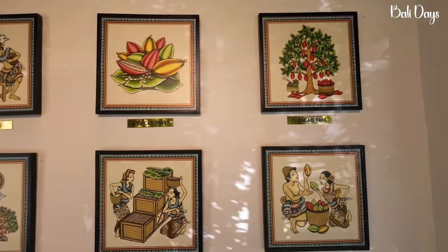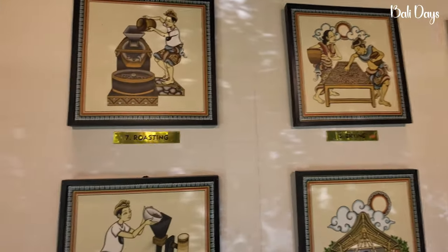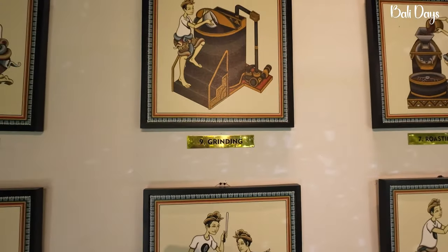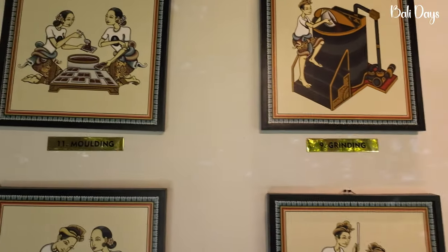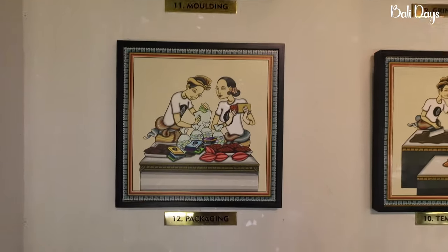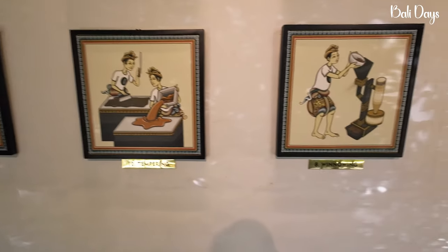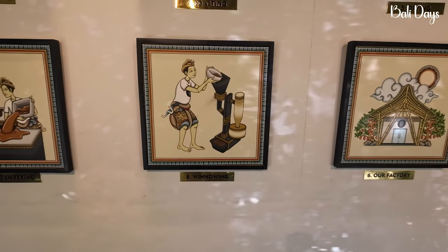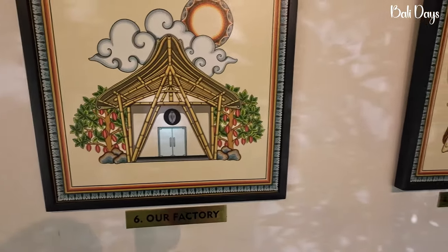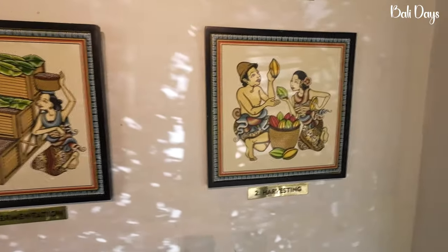Cacao tree, pick the fruit, dry the beans, roast the beans, and then grind the beans, molding of the chocolate, packaging, tempering, winnowing, factory, fermentation, harvesting.